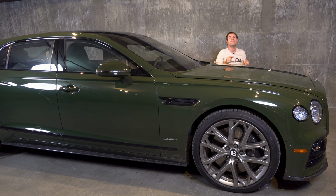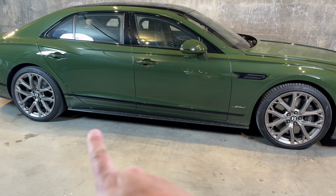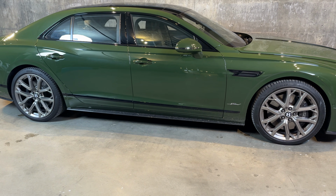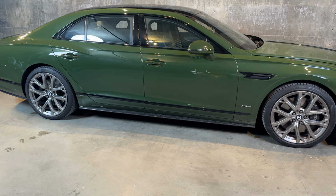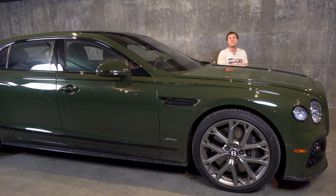And speaking of the wheels, the Speed model gets its own distinctive wheel design, different from the standard Flying Spur, to help distinguish it as the more upscale, high-performance version. And there are other upgrades on the outside to help you tell apart the $300,000-ish Speed from the standard plebeian $230,000-ish regular Flying Spur. Namely, everything has been blacked out.